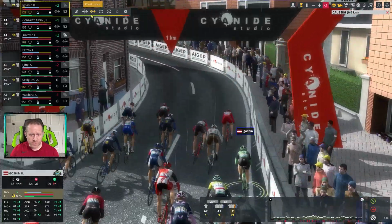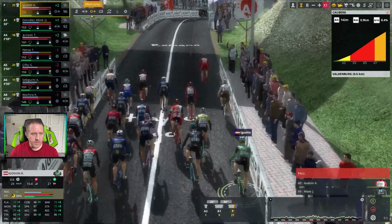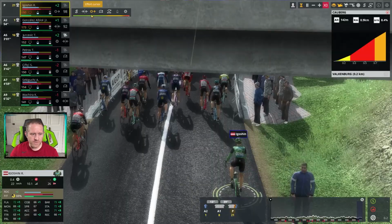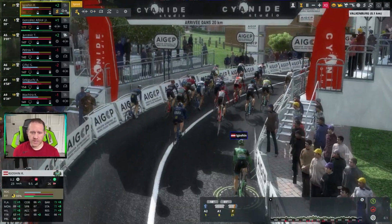But we are not in great shape here, so this is going to be kind of a survival thing. With several riders on the ground, we can only hope that they all get back on. 500 meters to go. This climb features some dreadful percentages. Okay, sprinted out for the finish line.